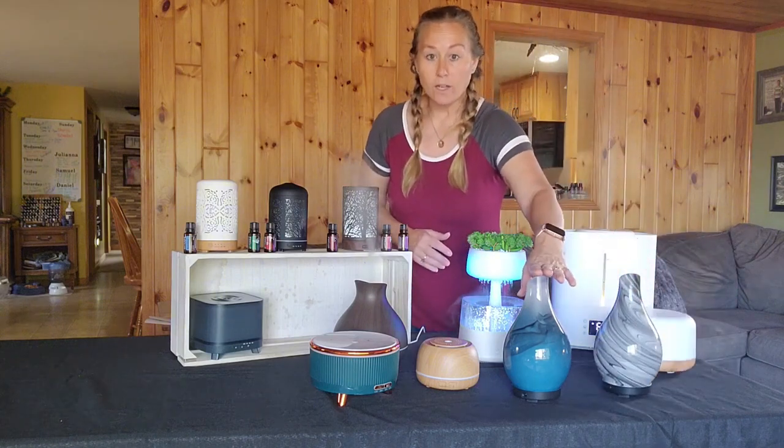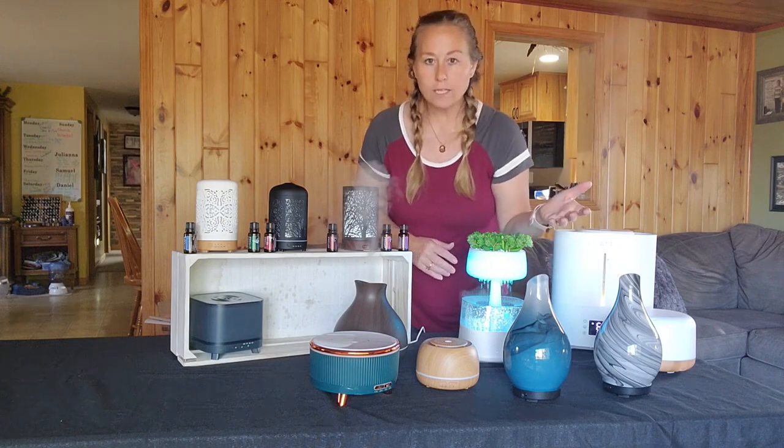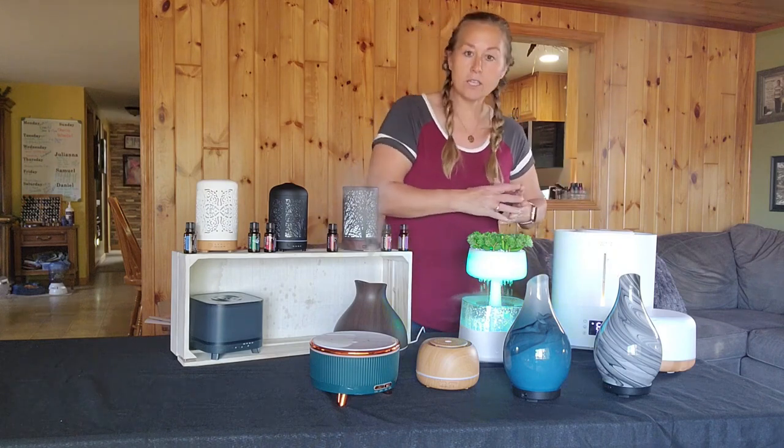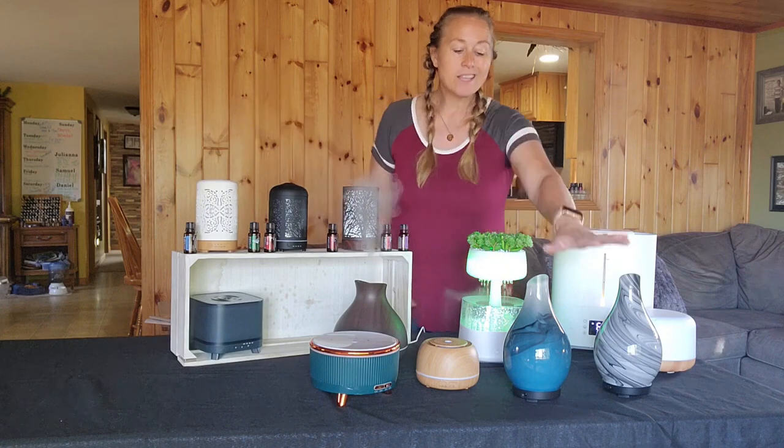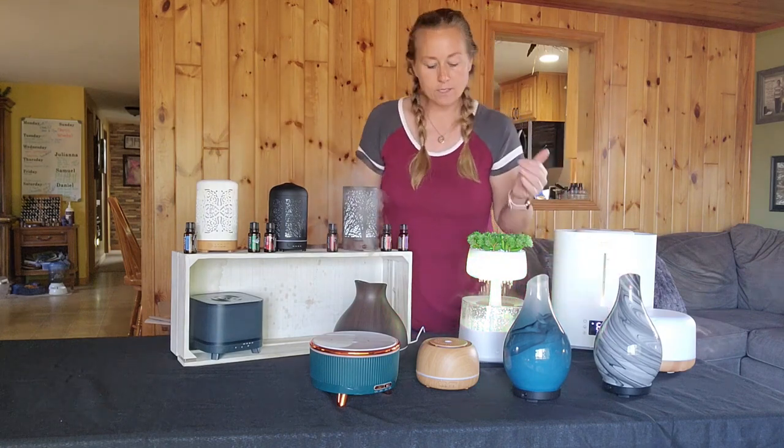There's some glass ones. Now these are about 120, 150 ml. So it just doesn't hold a lot of water. So if you're looking for something that's going to diffuse all day long, these probably aren't going to cut it. They're going to be more like a couple hours.